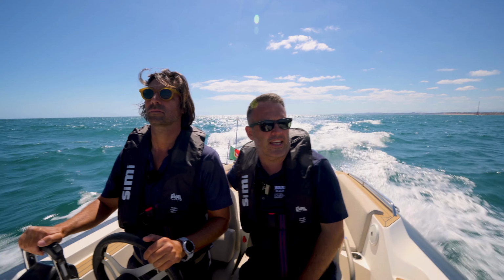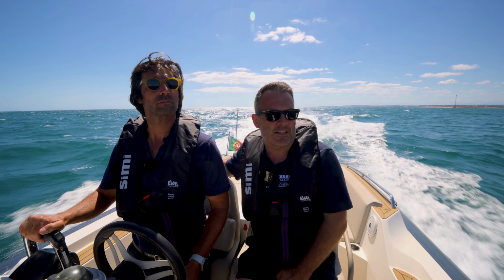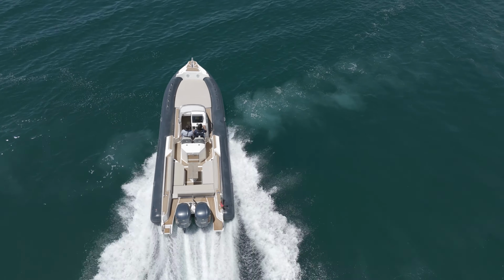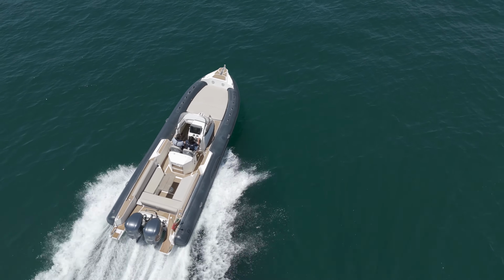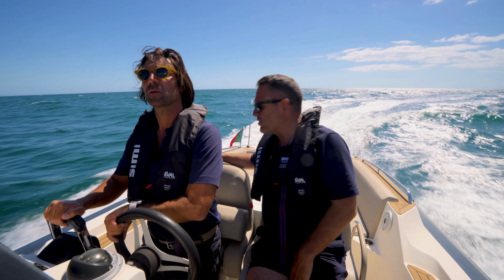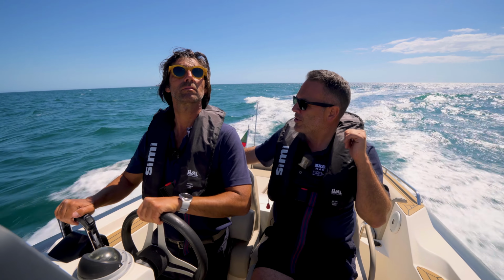So let's try and tuck in and get some protection, head a bit further inshore, and then we'll try and get some speed and we'll see what she's like in a swell, see what the fuel consumption is. But this feels like a 10 metre boat. Really feels very solid. Very impressed actually. Love these Yamahas, Tiago. Yeah.